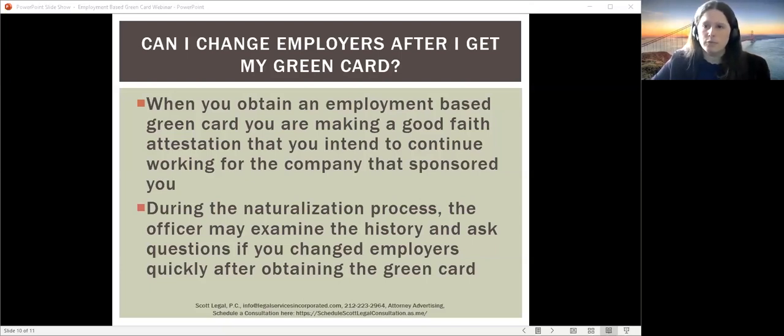And there may be reasonable explanations for that, right? You may get your green card and then perhaps your spouse is transferred to another state, or there may have been layoffs at the company. So many different things could happen that could explain why you change employers, but ultimately, can you change employers after you get your green card? Yes, but it is a good idea to remain with your employer for at least, I'd say, several months. And when you leave, there should be an explanation for why you're leaving, as you want to avoid anything that would indicate that there was a misrepresentation on your part in getting your green card.